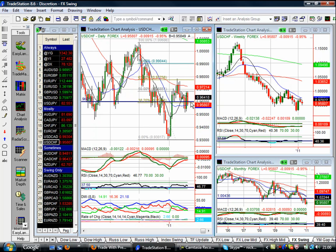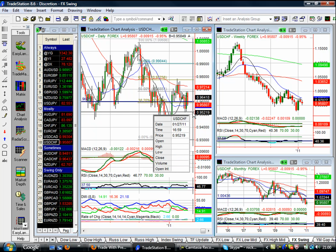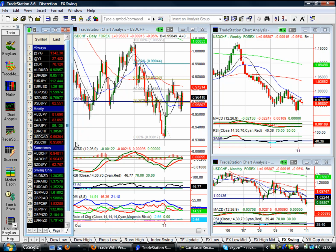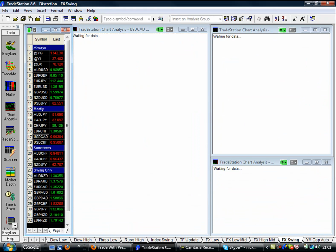It really set the scene this week if we can break down through those lows. At the moment, though, definitely looking bearish on dollar Swiss. Let's come to dollar CAD because this is still my preference as far as a more obvious trading opportunity goes.